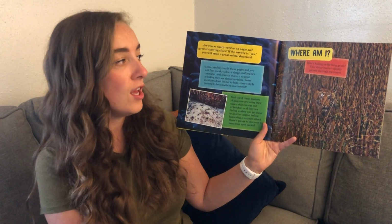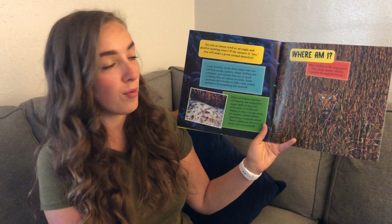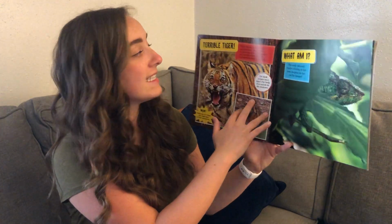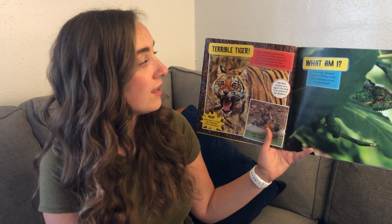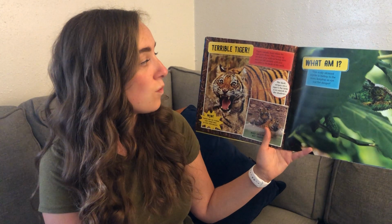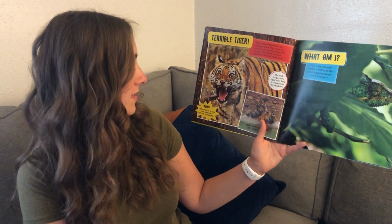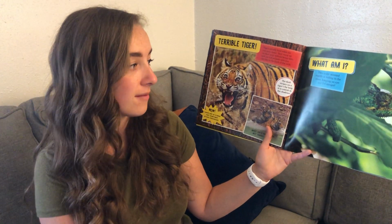Where am I? Who's hiding in the long grass? This stripy hunter silently prowls through the forest. It's a terrible tiger. Tigers usually hunt when the sun goes down. They creep up on their prey without being seen and kill animals with just one bite to the back of the neck. The dark stripes on a tiger's fur help it to vanish in the shadows. Tigers are so strong, they sometimes attack crocodiles.